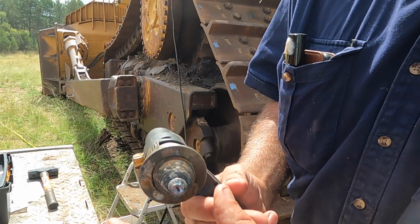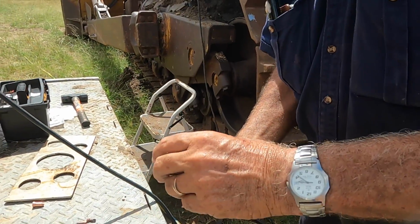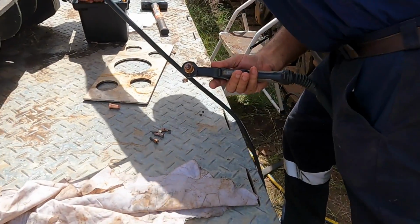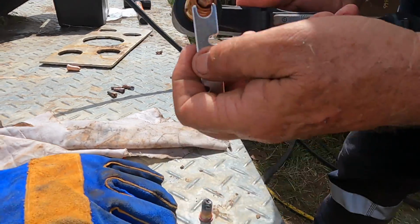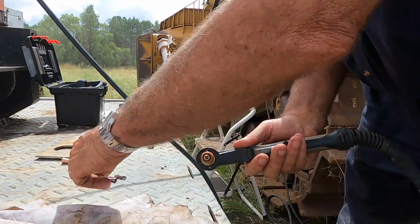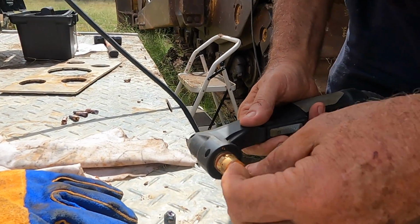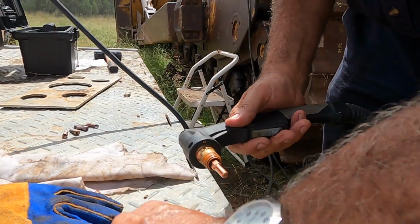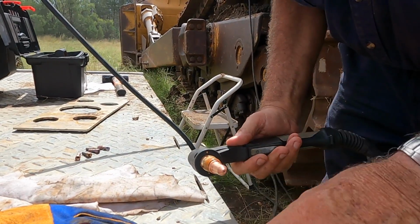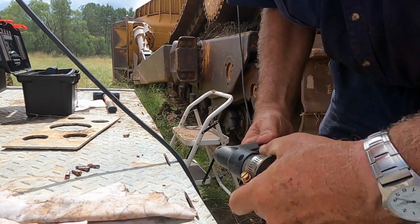This is what's involved in changing over to new ones. We're good to go.